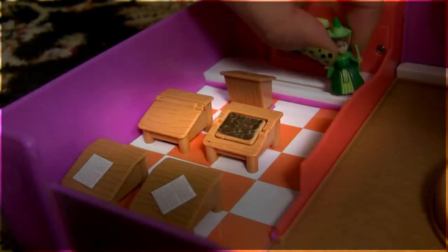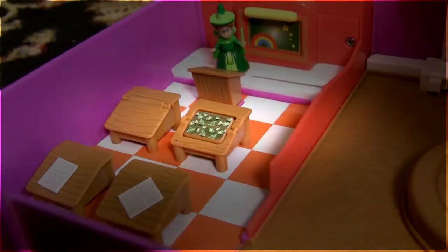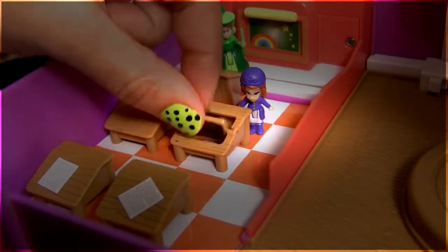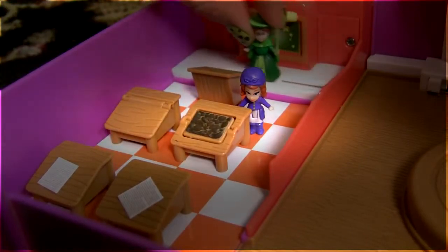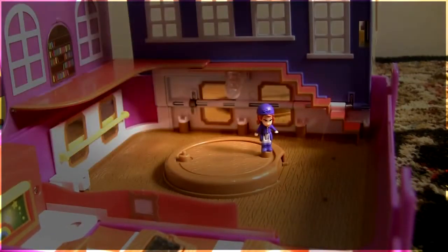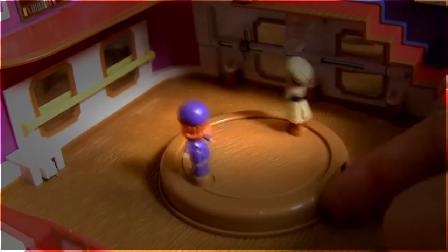Now let's move into the classroom. In this classroom, we have 4 desks. And the teacher can move from side to side while writing on the board. Right in the center of the academy, we have the dance studio. This is the spinning dance floor.